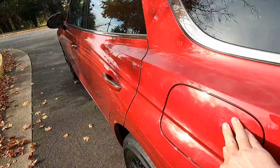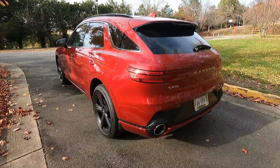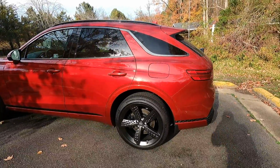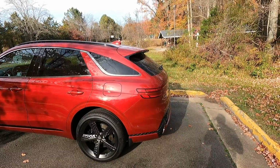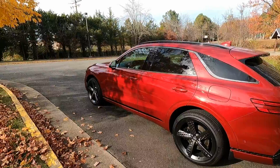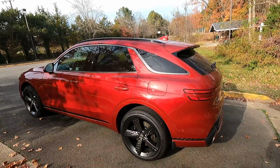Now let's do a little rear 3/4 shot of the GV70. I really like the sloping roof design back here. I think it kind of reminds me of a BMW X4 or a BMW X6 with that sloping roof design. Some people are gonna love it, some people are gonna hate it. I think I actually do love it, or really like it, because it just works on the GV70 and the proportions and stuff like that. Again, it just works, you know what I mean?